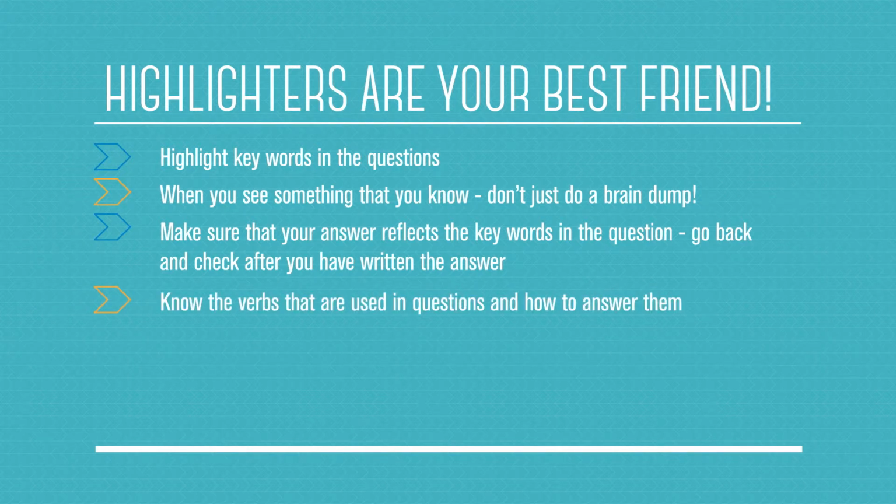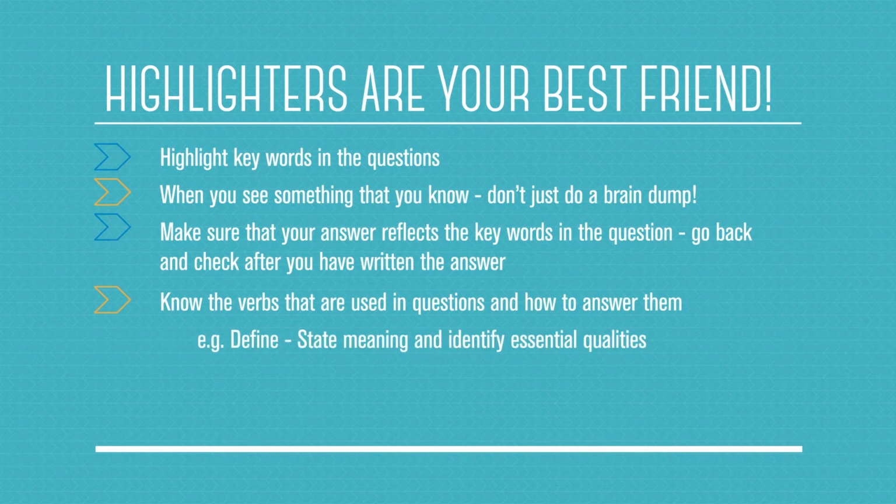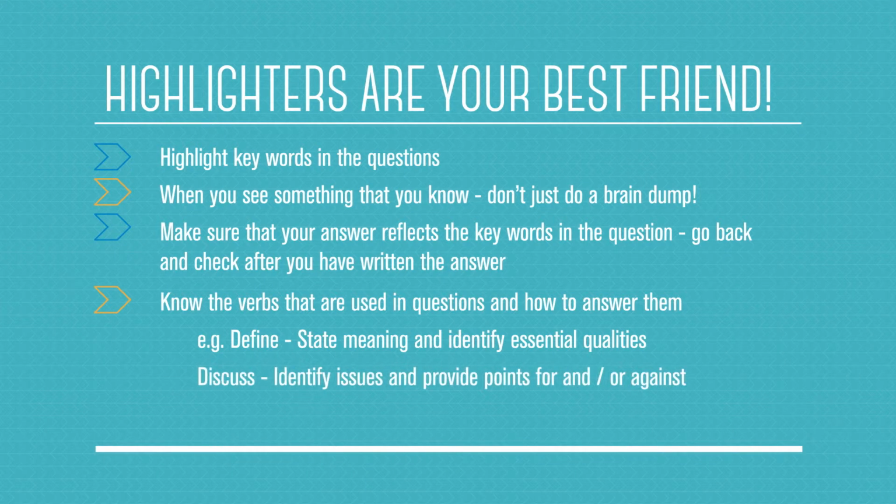Know the verbs that are used in the questions and how to answer them. For example, words like define, discuss, justify. So if you're asked a question where you needed to define something, you'd state the meaning and identify essential qualities. As opposed to if you had a question where it's asking you to discuss something, you'd identify issues and then provide points for and against.